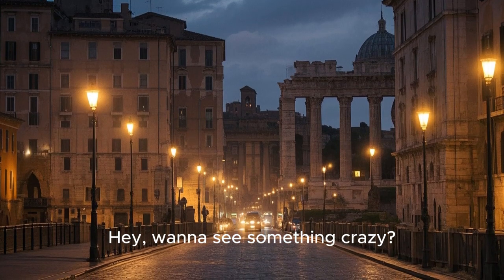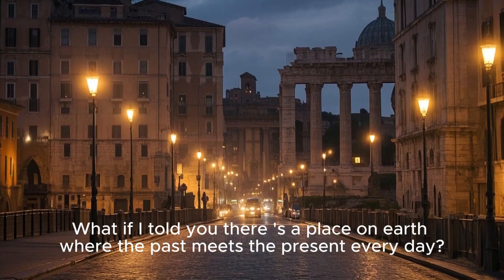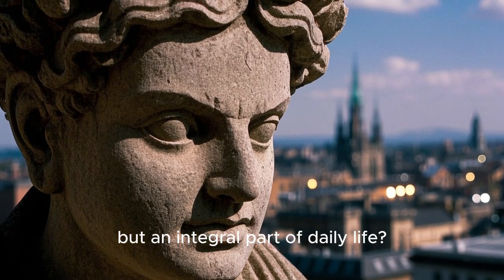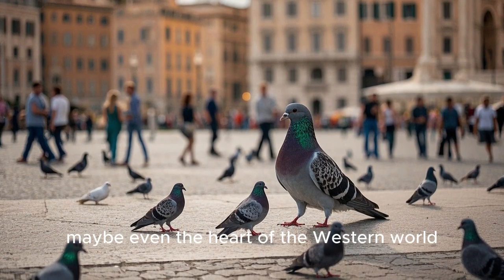Want to see something crazy? What if I told you there is a place on Earth where the past meets the present every day? Where ancient history isn't just a bunch of old stones, but an integral part of daily life? Well, most likely you see a bustling capital, maybe even the heart of the Western world.